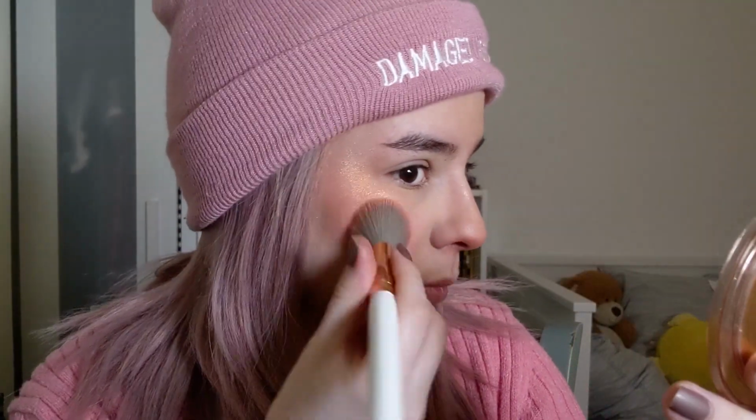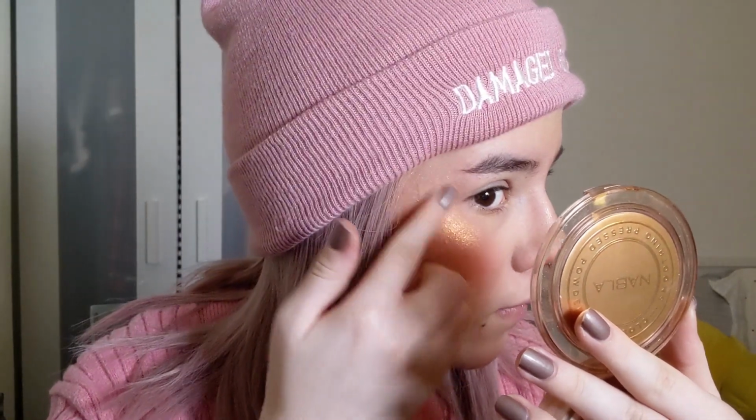I like it. Okay, and right now I'm just going to take a bit of that Nectar and go a little bit over the highlighter, because as much as I love a beaming highlighter, I don't really like for it to look like a stripe on my face, so we're just gonna blend that together, and then because I'm a bit crazy, taking it on my finger, just hitting the high points. If you've never applied a little bit of highlighter with your finger, highly recommend. It's a good time. Alright, and now for the fun part, eyeshadow.